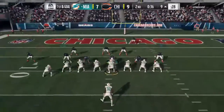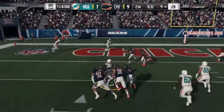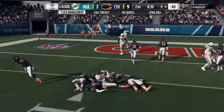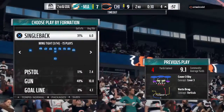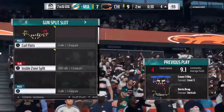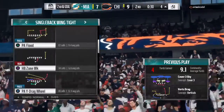1st and goal. I think on defense now, you have to almost take a chance. Rely on your scouting. Pick a play you think they would run here and just load up for it and see what happens. Now the Bears electing to call a timeout defensively. It's just their first, so they'll have 2 remaining here before we get to halftime.